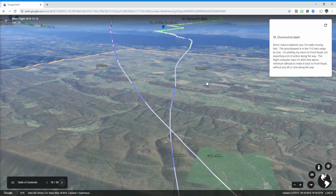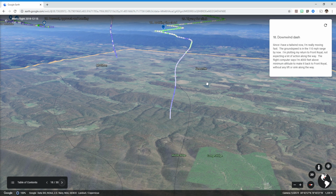I call this the downwind dash part of my flight. The ground speed was up near 110 miles an hour, and I decided to go home because, I don't know, if I can't get into the wave, then there's not much point in sitting here in the cold. So as I'm heading downwind, I see there's a little cloud in front of me, approximately the same altitude as I am. I turn left to avoid that cloud, and then I realize, hey, there might actually be lift in front of that cloud.